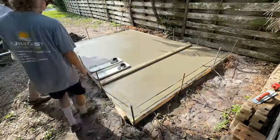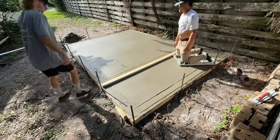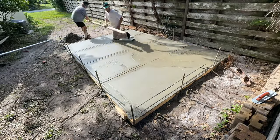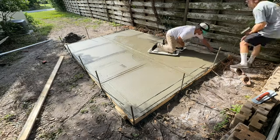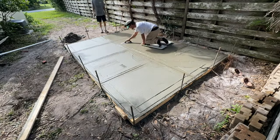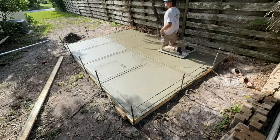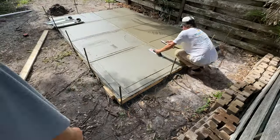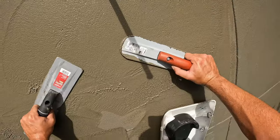So here I'm putting in my hand joints, and we're just using a board because I don't have a pole attachment with a jointer on it. So we're running our board, and then I'm going to start finishing each square and freshening up the joints as I go along, and I go over it with my knee skids.